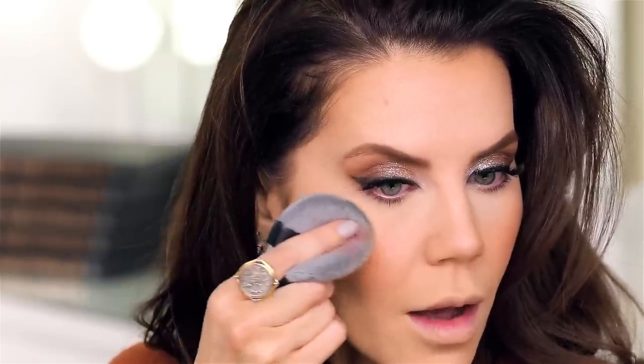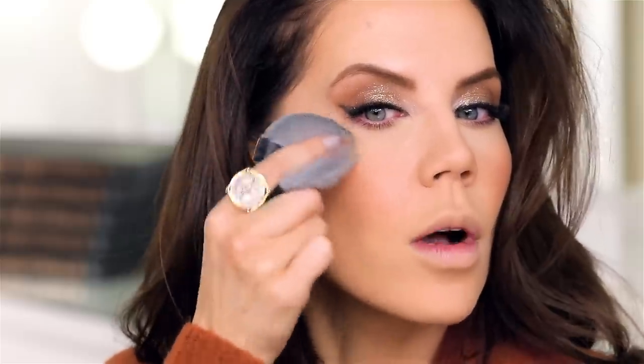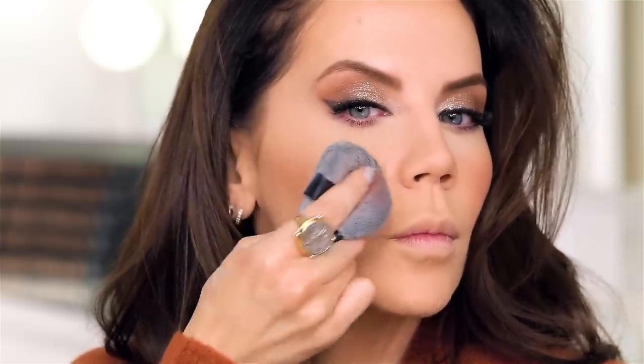Okay, what I like to do with this is, again, tuck my finger in here and I find that high point where that bone is where I want the highlight to be. And it concentrates it right there. Sometimes I'll take whatever excess and just tap on the extra areas that I want, like maybe a little extra glow, you know? Okay, I'm gonna take Charlotte Tilbury in Hot Gossip.